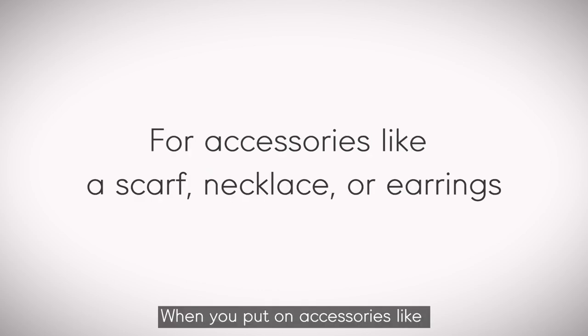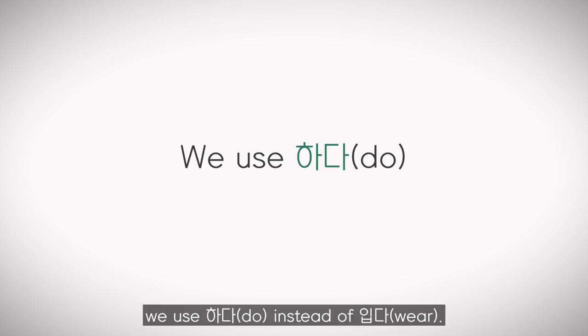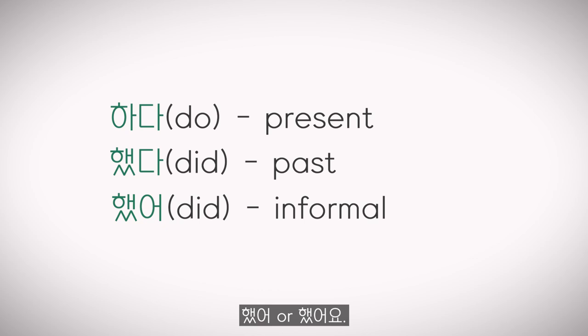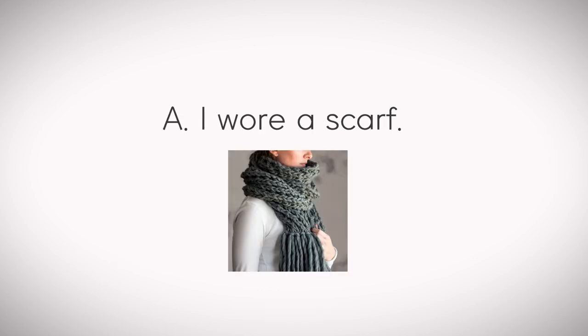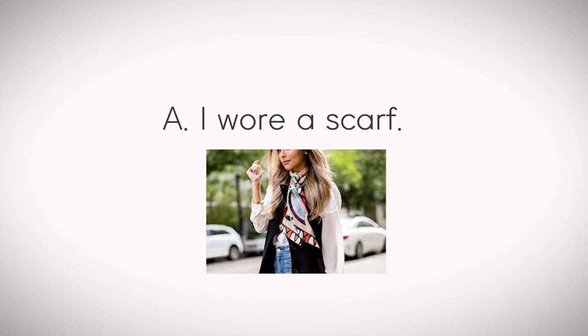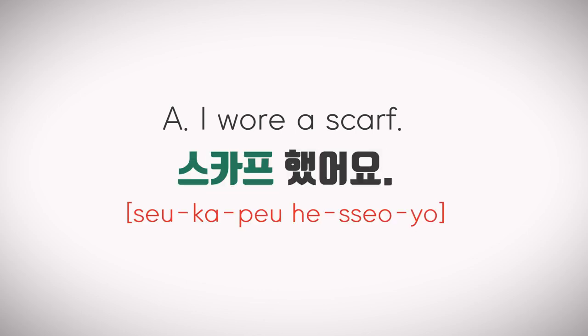When you put on accessories like a scarf, necklace, or earrings, we use 하다 instead of 입다. 했다 is the past form, and you can speak either 했어 or 했어요. 목도리 했어요. 스카프 했어요.